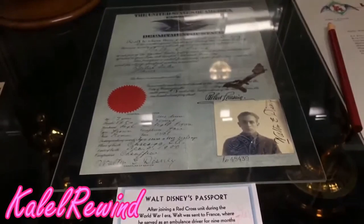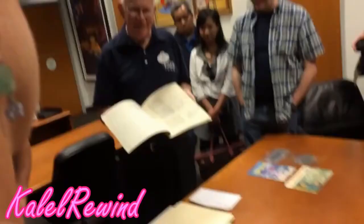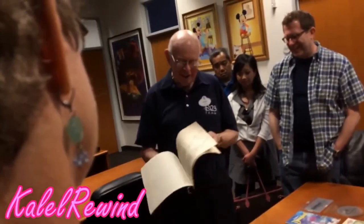The figures that started out the audio animatronic. He had a fondness in his heart for the little character that got him going.